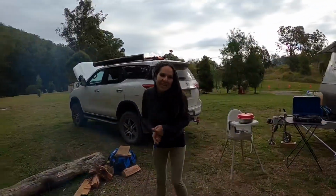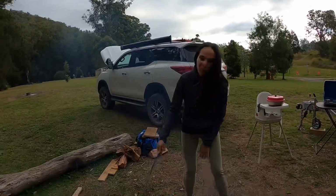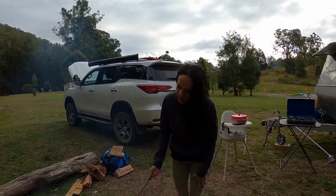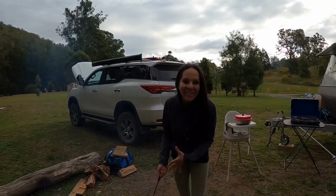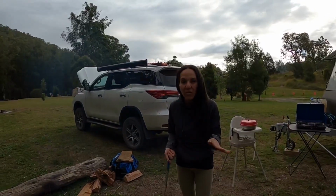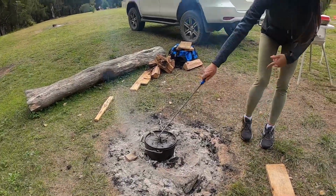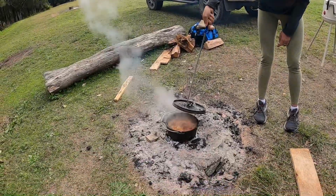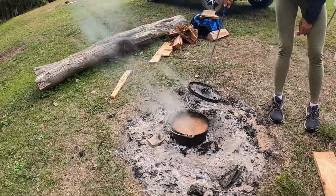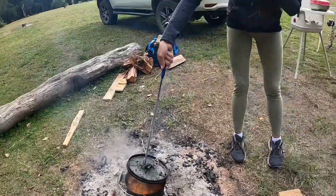Okay, so it is getting chilly now that the sun's almost set. So we've got our lovely little beef cheek stew going on, and it's bubbling nicely in there. After the beef stock, we've just added some tomato paste and some mushies. And Pete's just shoveled out the coals on top. We're just going to have a look to see how it's going, and then you can see it's just cooking nicely away in the camp oven.